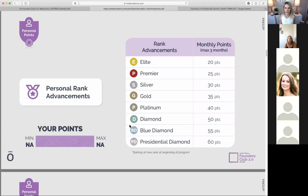Down here, you'll see that anytime you rank advance for 3 months, you actually get points. So say I am brand new, I rank advance to elite, and then the next month I hit premier, and then the next month I hit silver. I'm just on fire, right? And then I hold silver for those next 3 months. So you actually don't lose any of these points if you rank advance quickly. They compound onto each other.